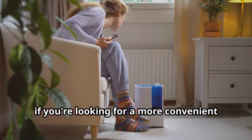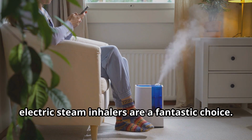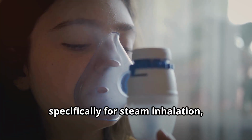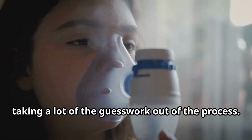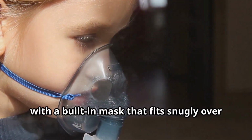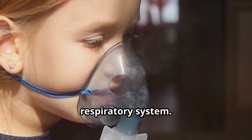Now, if you're looking for a more convenient and potentially safer option, electric steam inhalers are a fantastic choice. These handy devices are designed specifically for steam inhalation, taking a lot of the guesswork out of the process. Electric steam inhalers typically come with a built-in mask that fits snugly over your nose and mouth, delivering the steam directly to your respiratory system.